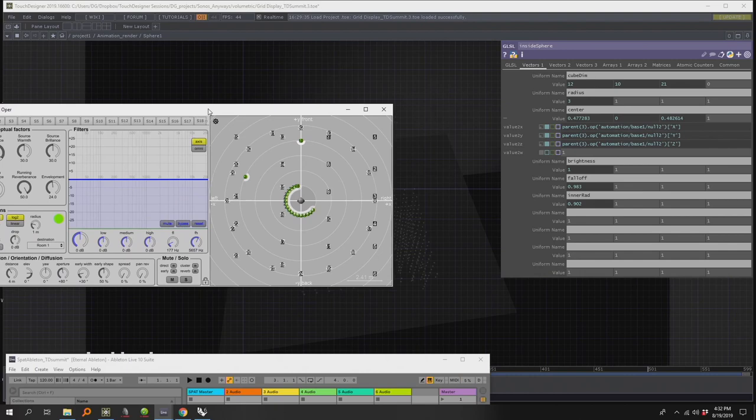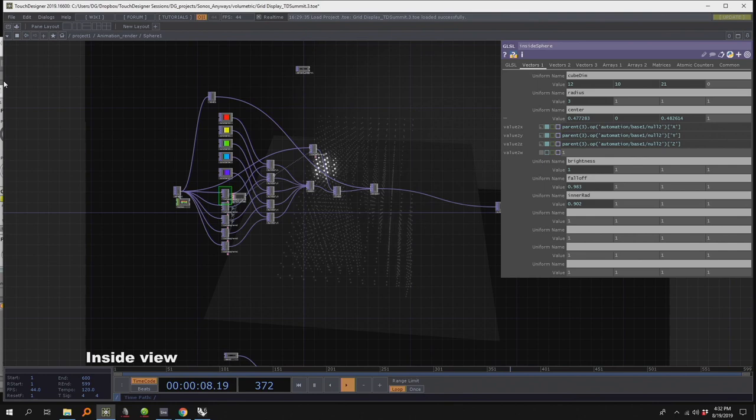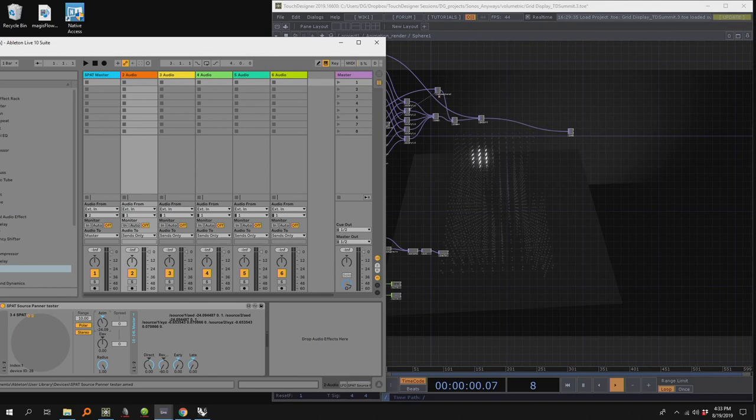Because we know how to use OSC, we can do both at the same time, which is really cool. So this is your view of the lights over here. Let's take a look at that. This is the source here, and now we're able to move that distance field, the location of where the sphere gets drawn with this calculation.